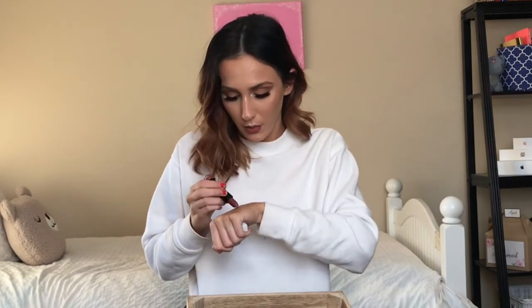It's the shade Catoure. Here is a swatch of it right there. It's like a rosy brown nude shade, and it's just my favorite lipstick ever. Oh my goodness, I almost need to go get a new one. But I just think that this is the best lipstick out there. It dries matte, it stays on all day, it's comfortable. I just don't know what more you would want in a lipstick, and this is Covergirl.